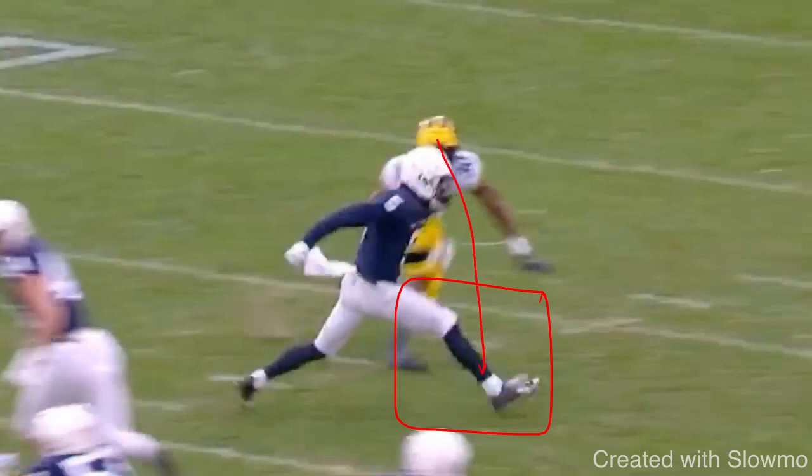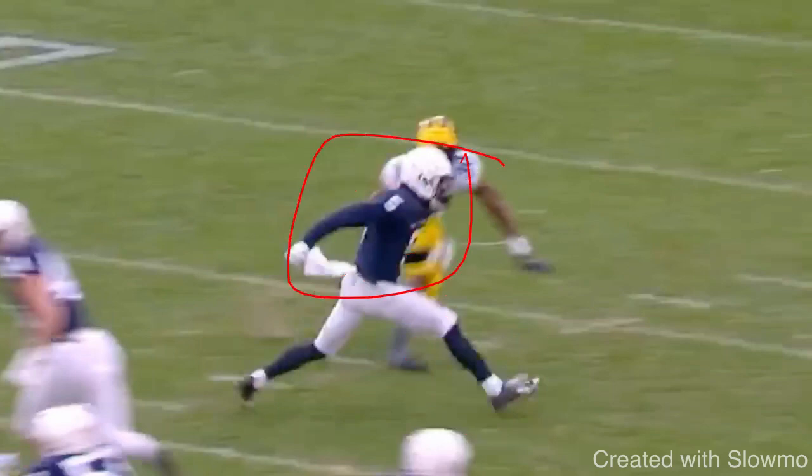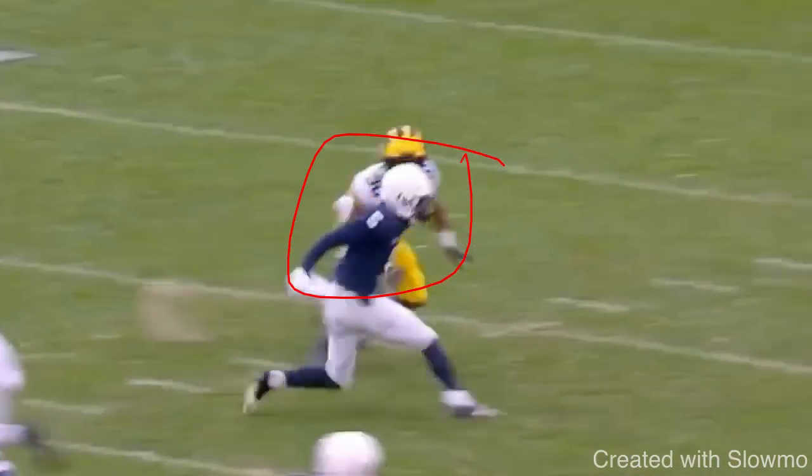A DB is not going to be looking at your feet. The further you reach out with this front foot is not going to make him jump on the route any more than what he would if it was underneath your frame, right? So when you make this type of cut, he's looking at your hips, he's looking at your upper body, he's looking at your torso, or maybe if he's undisciplined, he's getting his eyes in the backfield. So reaching out for the cut does nothing but make your pad level lean back because you're reaching out for it, your arms flail out, and your back leg drags behind.